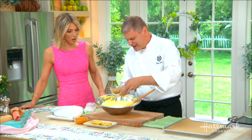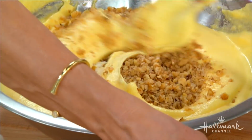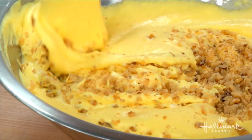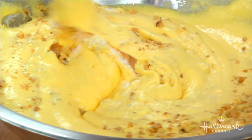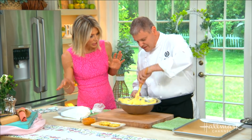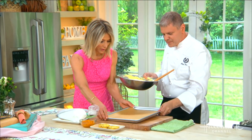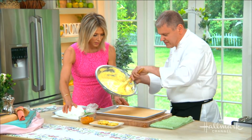You fold in some of the walnuts here, and I'm sure you could use any other nut, right? Sure, absolutely. Okay, so now after that's all completely incorporated and folded in without trying to take out too much of that air from the egg whites, you just pour it in a sheet pan covered in parchment paper, right? Just like that, very simple. There you go.